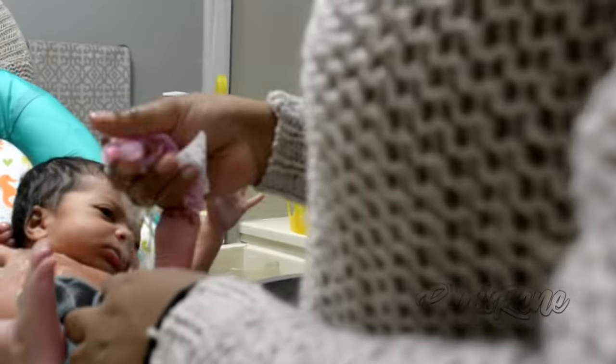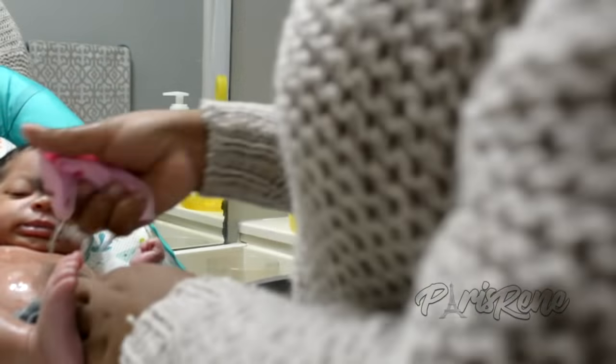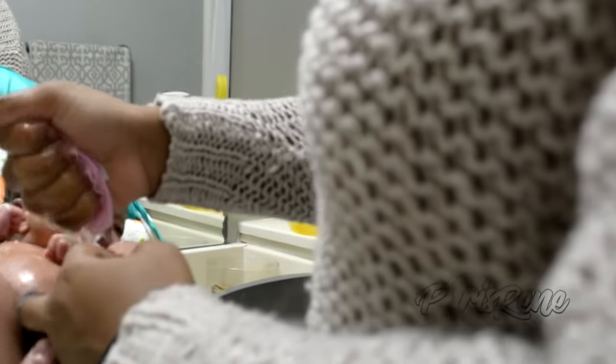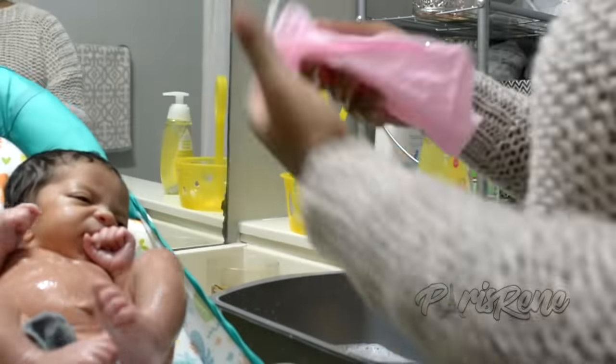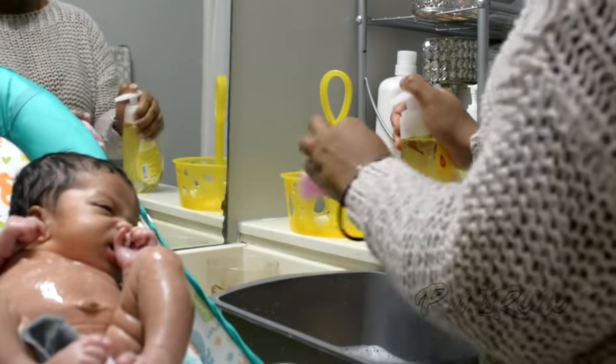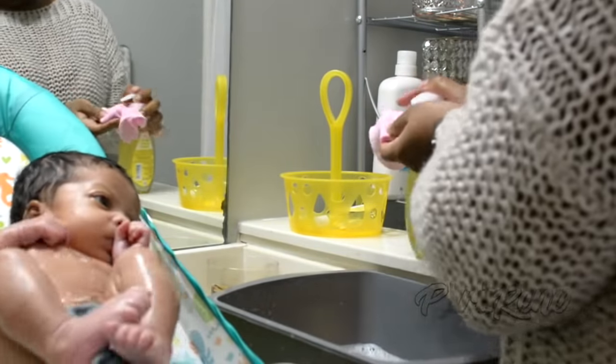So when you're first starting off giving them a bath, basically it's just like a little rinse off, but you always want to kind of rub the warm water on them a little bit. You don't want to just take a whole bunch of water and spray it on them because you don't want to startle them. They're young, they're not used to water.